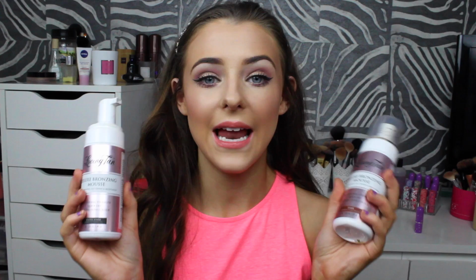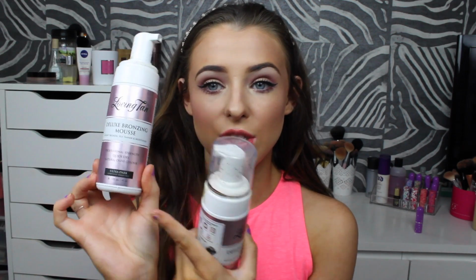Okay, so my first favourite of this month has definitely been the Loving Tan Deluxe Bronzing Mousses, and I've come to a final agreement that these are my favourite fake tans ever. I literally am in love with them, and my mummy loves them, my granny loves them, everybody in my family loves this tan, and it's so good. So recently I've been loving the ultra dark version, which is the darkest one they do, and it's the one that I have on now, and I've been loving staying tan recently, and I love this neon pink top against my tan. It looks so nice.